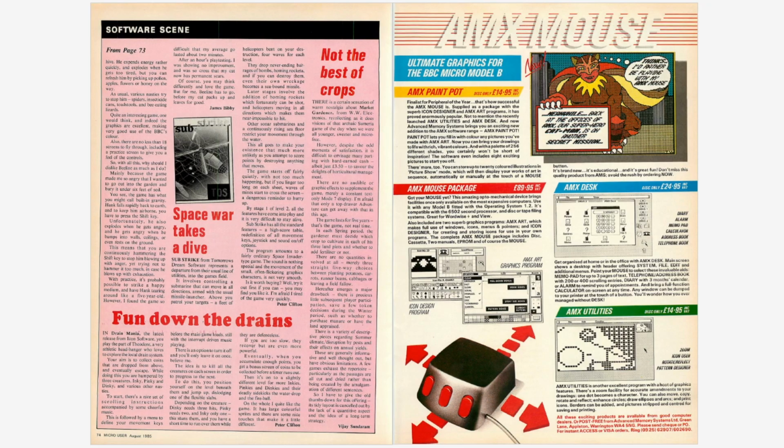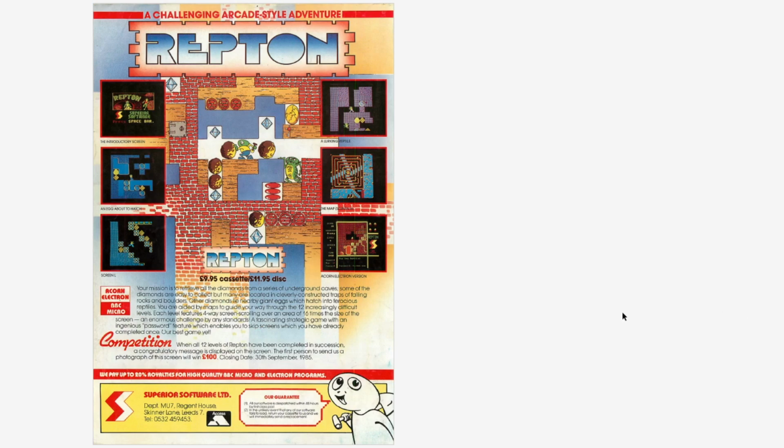I couldn't find too much else of interest in this issue, so before moving on to the game listing, I'm going to skip to the back cover where typically I'd be showing you a Micropower advert, but at this point in time Micropower was starting to scale down their output, so instead Superior Software tended to take over the back cover of the Micro User with their full page adverts.